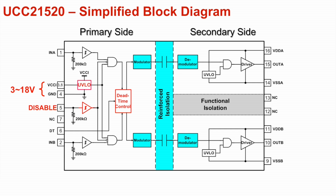The isolation barrier sits in the middle and has only 1.2 picofarad capacitance with 5.7 kV reinforced isolation. This guarantees common mode transient immunity greater than 100 volts per nanosecond, which is tested through different voltage and temperature corners. The output buffer stage with embedded UVLO protections delivers 4 amps source and 6 amps sink current.